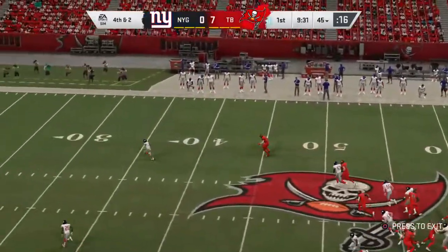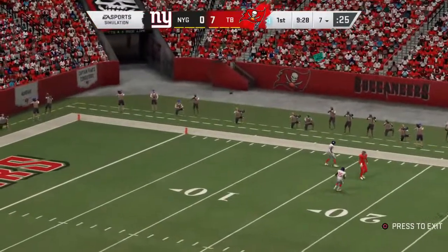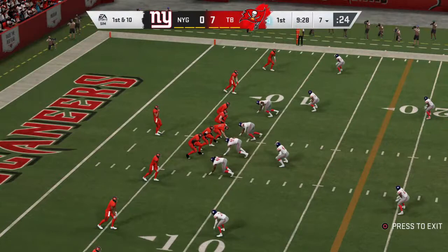And the kick's away as he angles this one for the sideline. This one will sail out of bounds. It'll depend on the spot here. And the side judge says that went out at the 7-yard line.